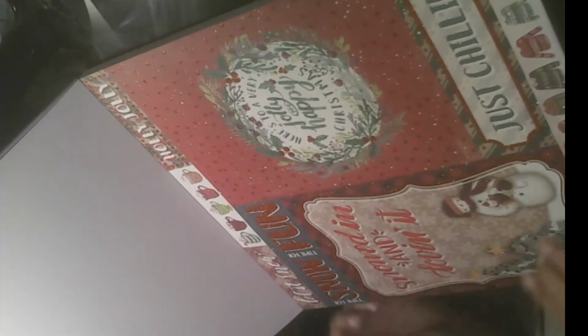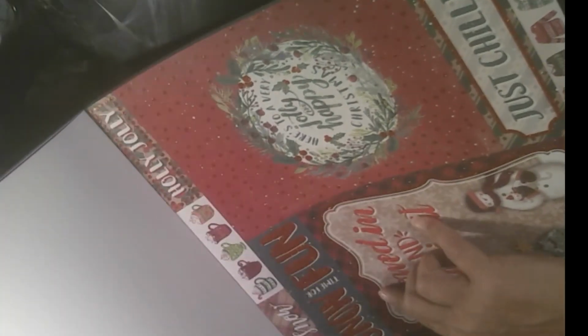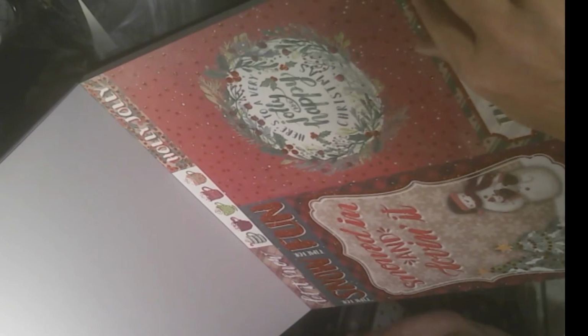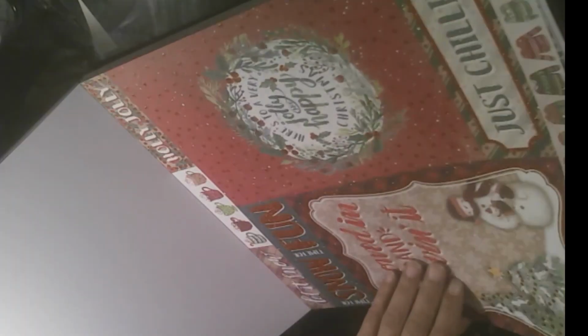Just some more snowy paper. More snowy paper. Look at this. Can you see it? It's got the coffee. Oh, you can do so much with this. This is great. You know, really look at it. Just like, yeah, I need Christmas paper.